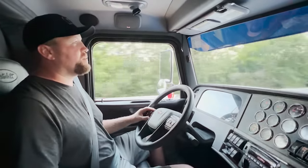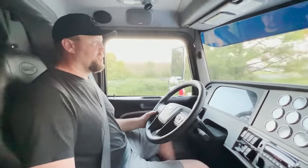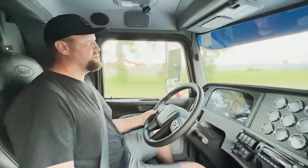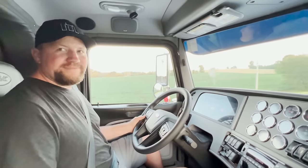I totally agree with you. Years back, you couldn't give me something quiet. Everything I drove, I wanted it loud. And I think when you get a little bit older, you start to like a quieter truck. Yeah. It's less fatiguing, but it's something to get used to, having a quiet vehicle. I knew your age was going to come out eventually. Oh, whatever.